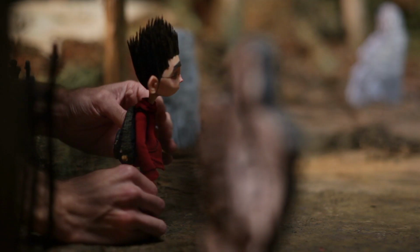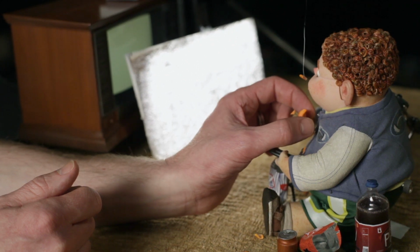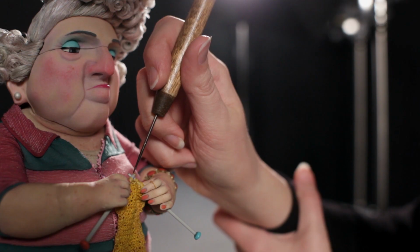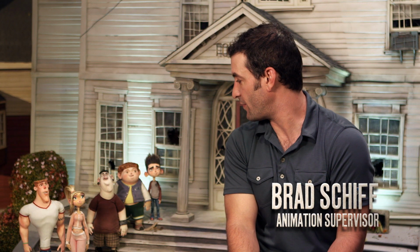These things come to life because an artist makes them come to life. And in that way, it really is a performance art. It's performance art at the speed of a glacier, but it's performance art. It's a weird combination of acting and just being an artist and observer. I think the most challenging puppet in the whole film is probably Courtney.